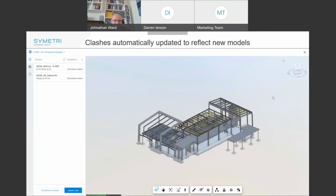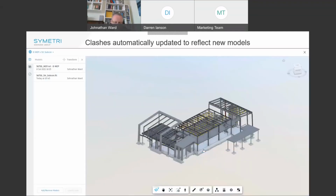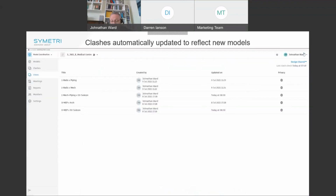We're not reinventing everything. This is the same coordination space. We have the same clashes. We have the same issues that have been set up, that have been running, potentially from early design. So we're not taking a whole set of information and just dumping it and starting again at a later stage.